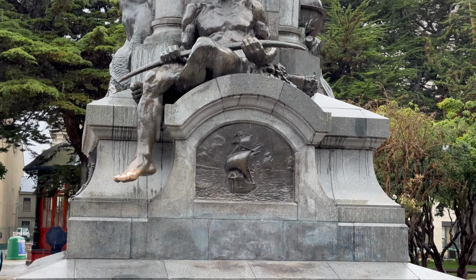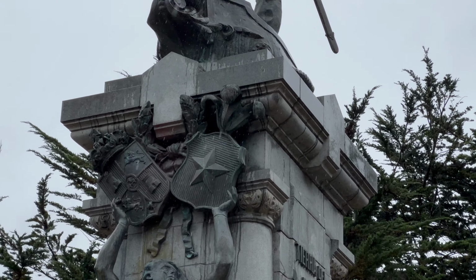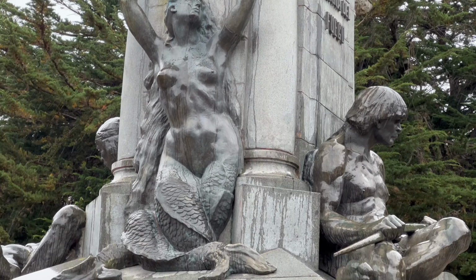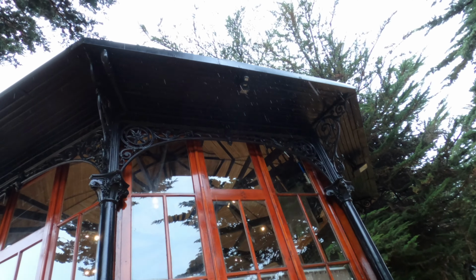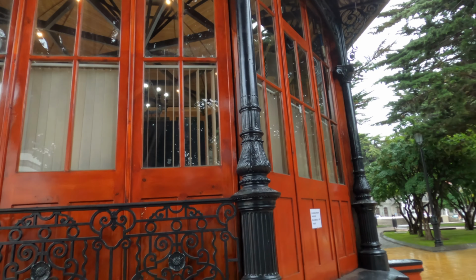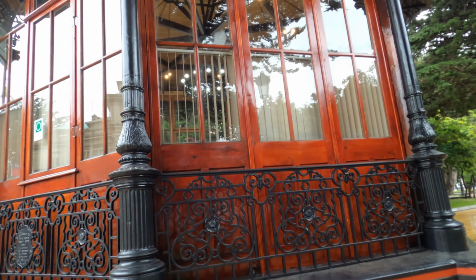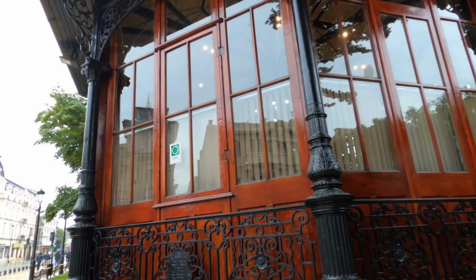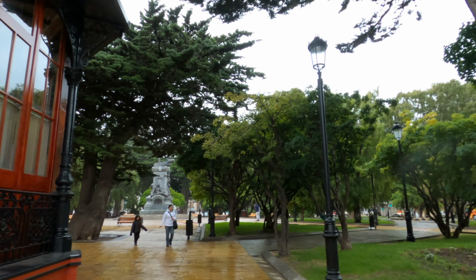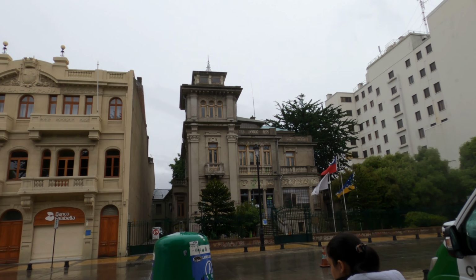Has two shields in his hand. Okay, on his left hand has the Chilean shield, and in the other hand the Spanish shield. Okay, this a gift from the French government for Punta Arenas. A gift from the French government here in Plaza de Armas. Going around in circles. Jose Montes Palace. That's beautiful.